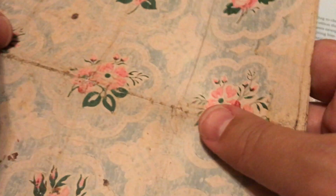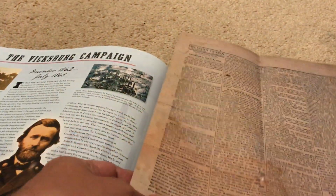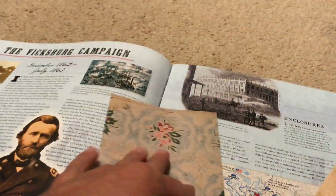Here we have the Daily Citizen newspaper that was printed in Vicksburg. But look, it was printed on wallpaper because they were so short of supplies. And people in Vicksburg had resorted to living in caves and eating mule meat and stuff. It was really, really rough.